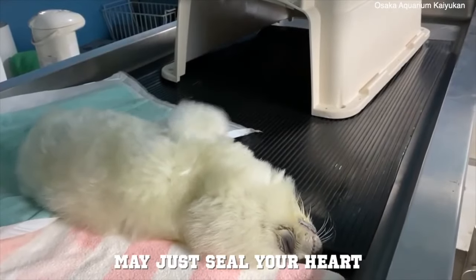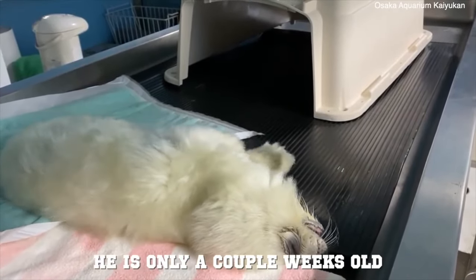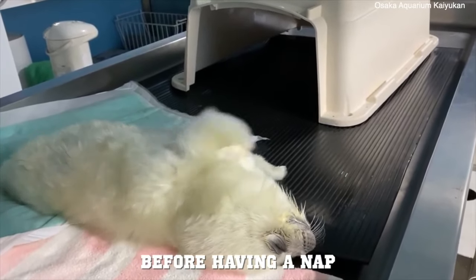This next seal may just seal your heart. He's only a couple weeks old and can barely move for long before having to take a nap.